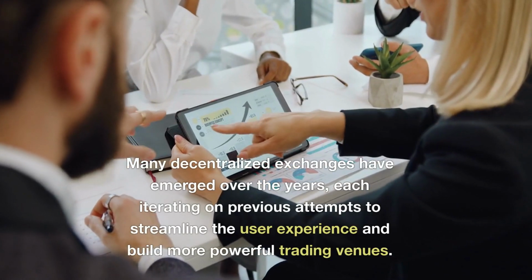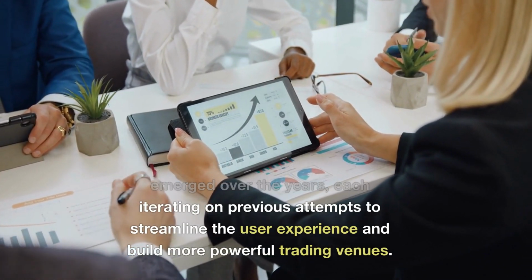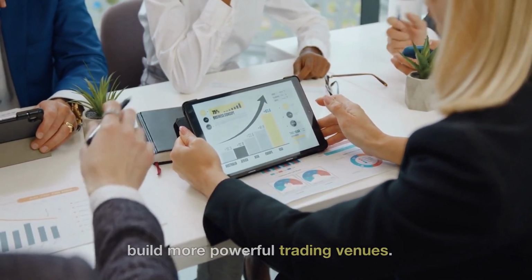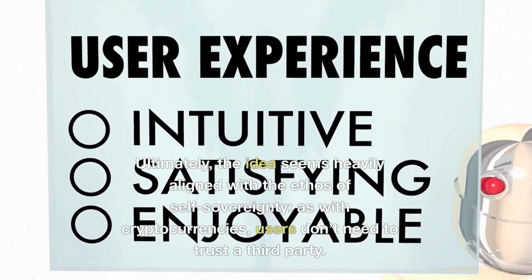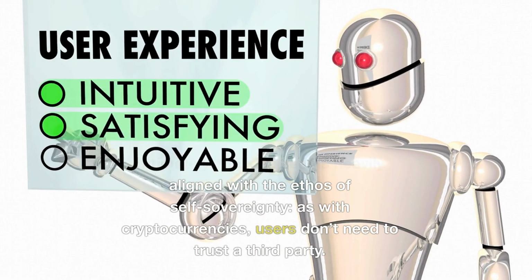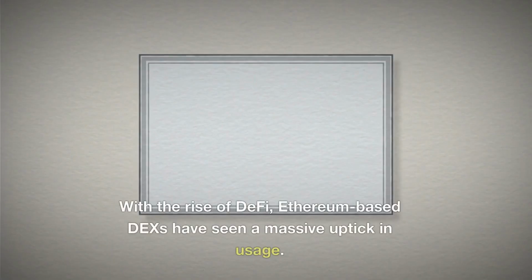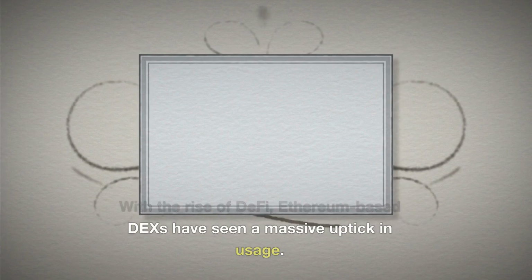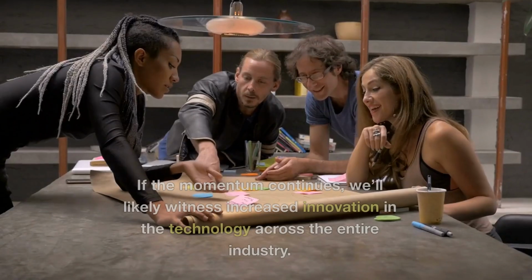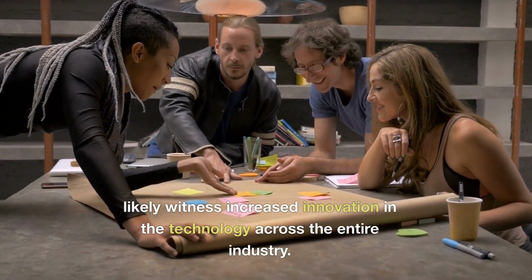Closing thoughts. Many decentralized exchanges have emerged over the years, each iterating on previous attempts to streamline the user experience and build more powerful trading venues. Ultimately, the idea seems heavily aligned with the ethos of self-sovereignty. As with cryptocurrencies, users don't need to trust a third party. With the rise of DeFi, Ethereum-based DEXs have seen a massive uptick in usage. If the momentum continues, we'll likely witness increased innovation in the technology across the entire industry.